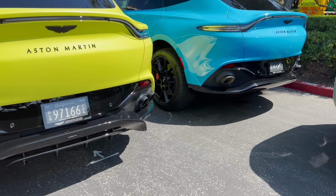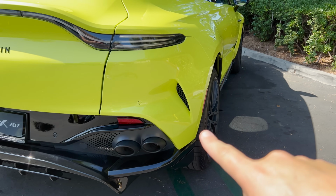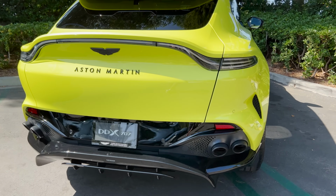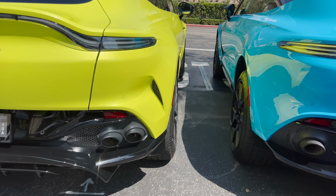And another change compared to the standard DBX is this hole in the rear bumper. They have these on both sides. Aston Martin calls them air outlets, and I guess they're used to channel air, improve the aerodynamics. The 707 has it, the regular models don't.